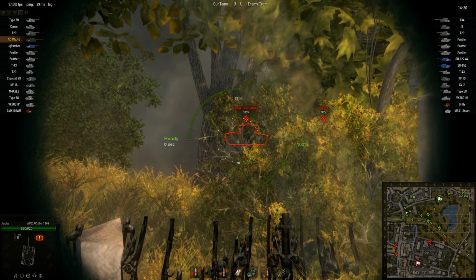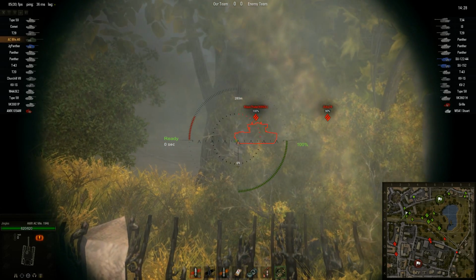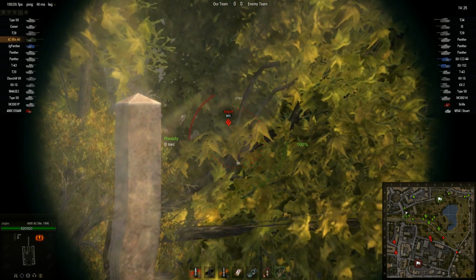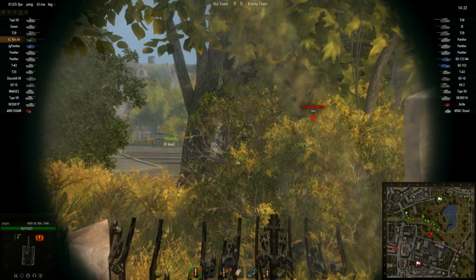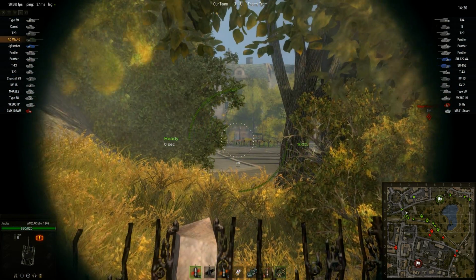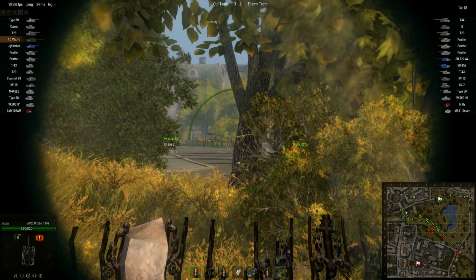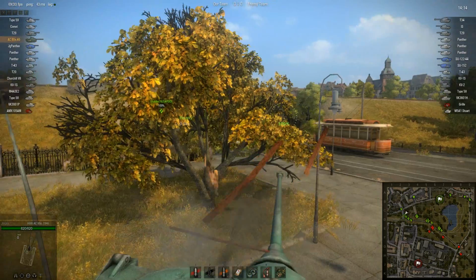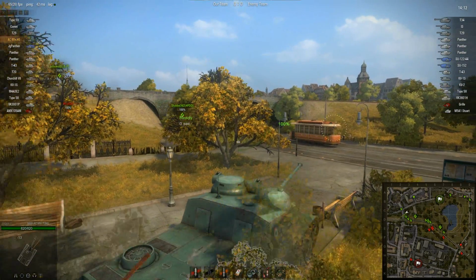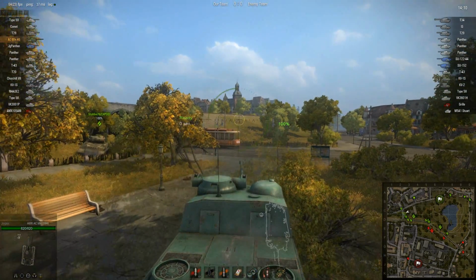Oh, there's a T-29. He's fired, he's missed. Not sure he can see me. Probably shooting at the Jumbo. And the Jumbo actually hits him. So well played. Doesn't seem to have done much damage. Might have been firing HE. 76mm HE is just bad. Well, I'm not actually sure. Maybe he's got the derp gun. Hard to tell.